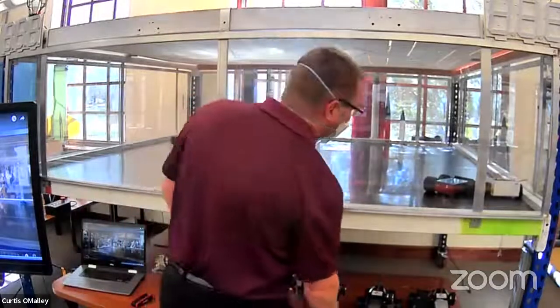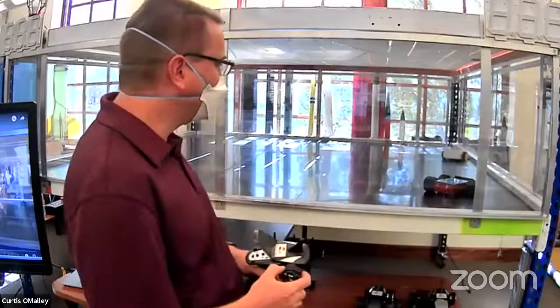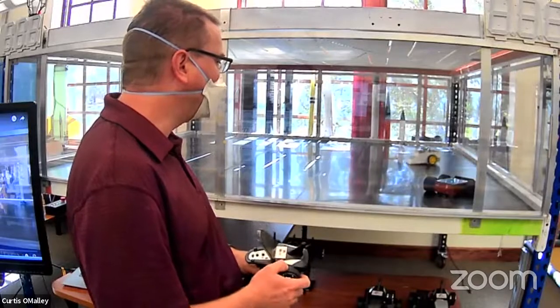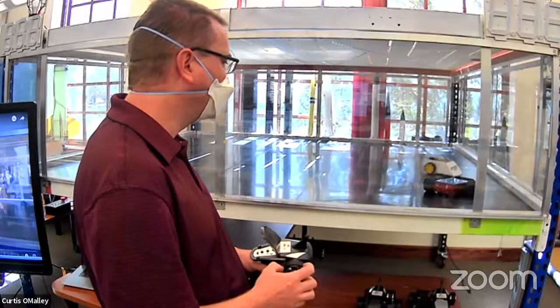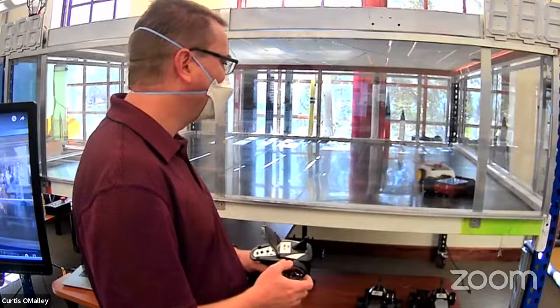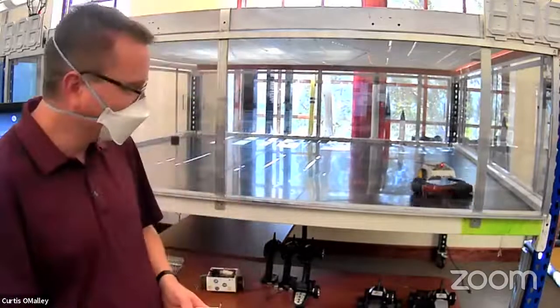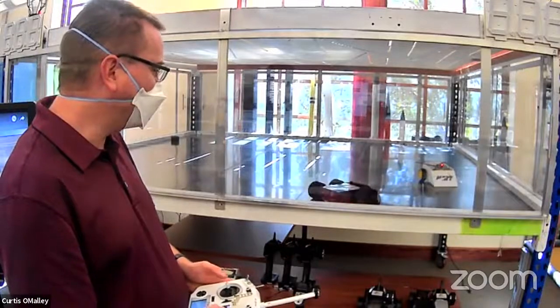But I got it in here with one of the middle school designs. You can see the clear difference in power, right? The middle school one just isn't gonna push the big one, even missing a wheel.